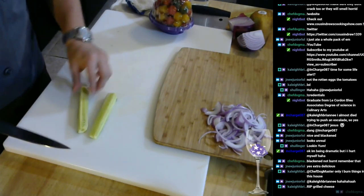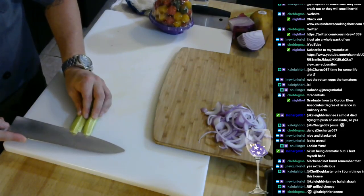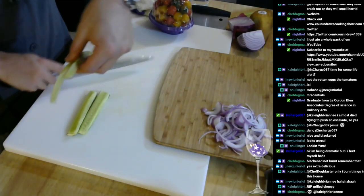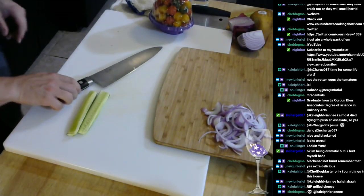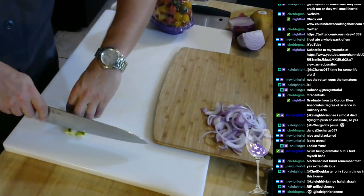So now you got all your seeds exposed right here, guys. You just take your sharp knife and you go right below the seeds and you do a nice fillet slice and you get all those little seedy cucumber patches taken care of. Now you got a nice flat cuke. So when you give it a slice, right?